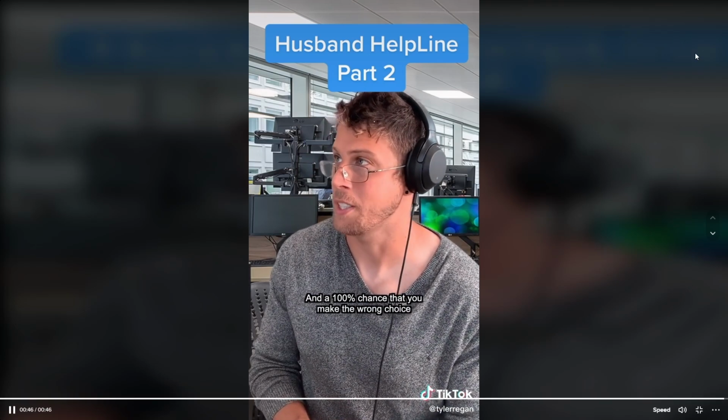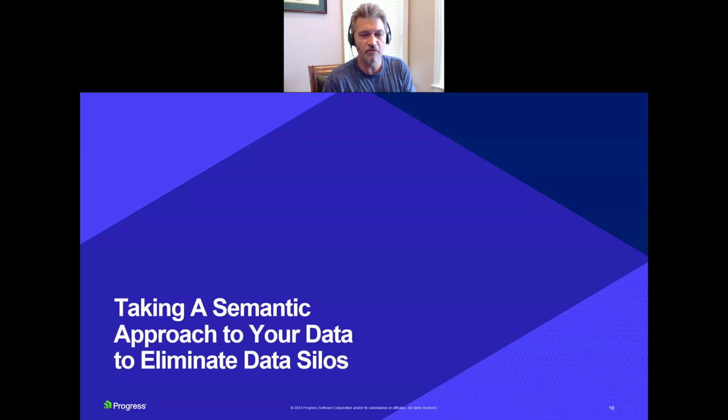All right, so we've identified that there are definitely some semantic challenges, but if we can figure out how to address them with our data, then we might be able to start breaking down these data silos. So let's get into it. Are we going to use semantics to break down the data silos within my organization?